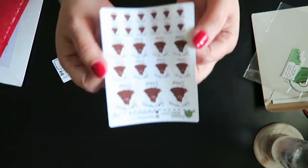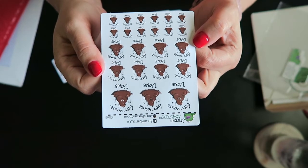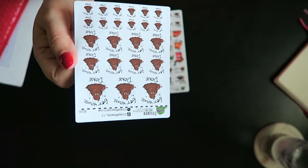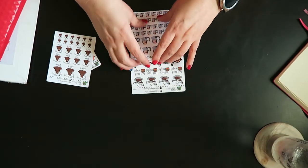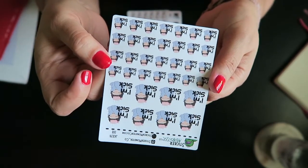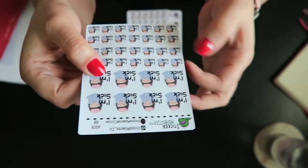And her Get Your Shit Done stickers. I can definitely see using these. I've got all sorts of stuff. My to-do list is a mile long, especially on a Monday. And something that I wanted to get was some of these I'm Sick stickers, because if you gotta be sick, you might as well do it in a cute way. So these are really cute, and I like that they come in different sizes.